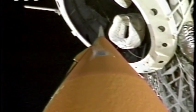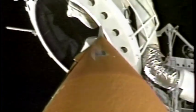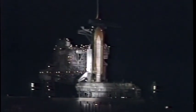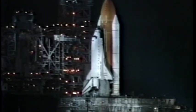Liquid oxygen tank now at flight pressure. Discovery crew, OTC, close and lock your visors. Initiate O2 flow. Have a good flight. That's been working. Thanks a lot. Standing by to turn off the heaters on the solid rocket booster joints. Then we'll have a final check of the booster commands. Solid rocket booster nozzles being gimbaled.